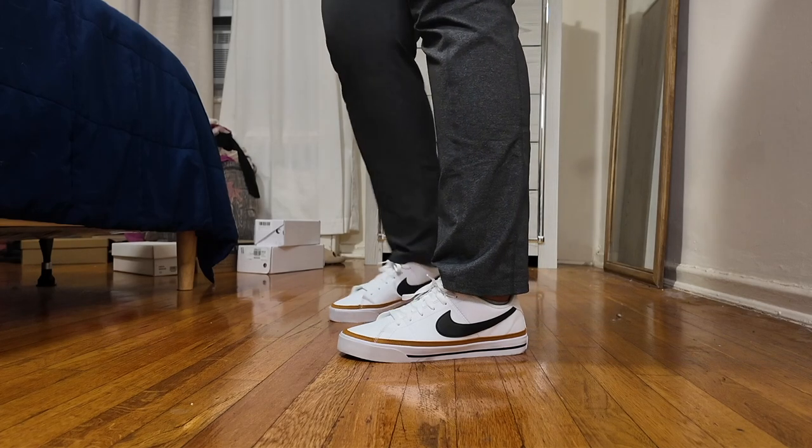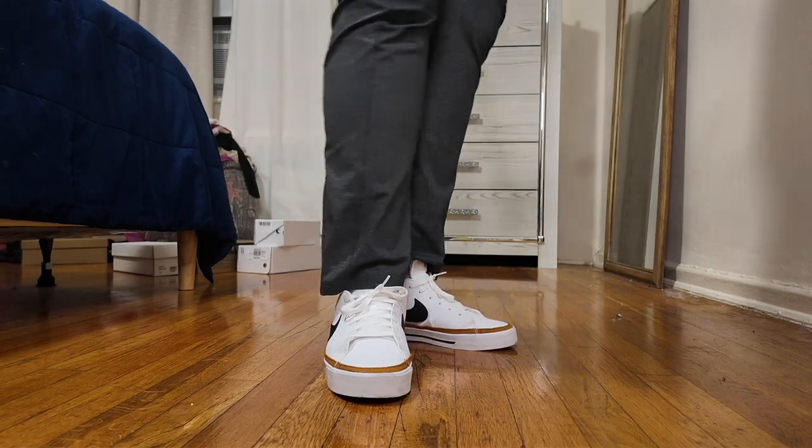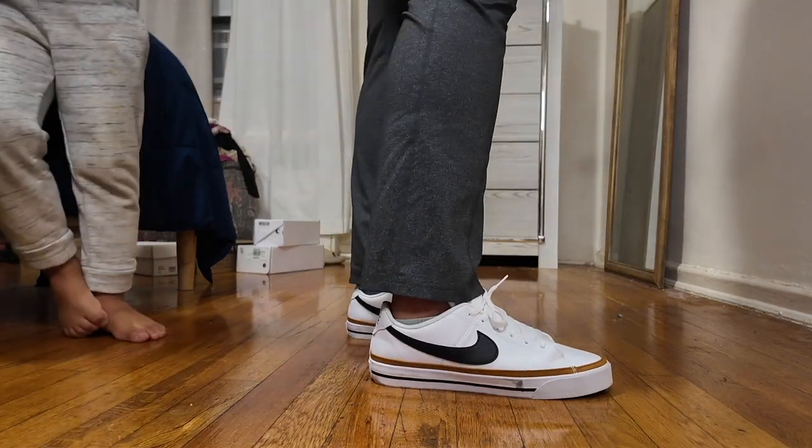I've been wearing these sneakers a lot too. I love these sneakers. They're very comfortable. I'm wearing these sneakers everywhere too. And it's so basic, right? But they match everything, and it just is comfortable. So I feel like this is a win. A win is a win.